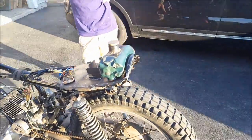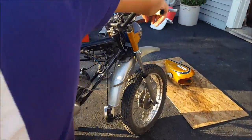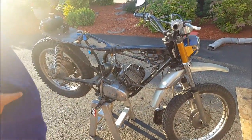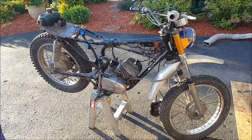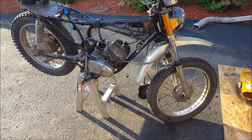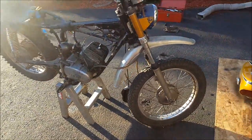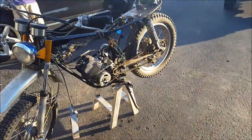Good part about it is it has a clean title. Oh man, that's awesome. Bought it for $275, which at the time was a lot, way too much for it. I went there and spent like $25 in gas. I was like, I'm not leaving without it. So I'm like, would he take $275? No, I offered him $250, and he's like, no, $275, fine. But yeah, the motor's good, and that's worth $275 alone. So I'm happy about that.